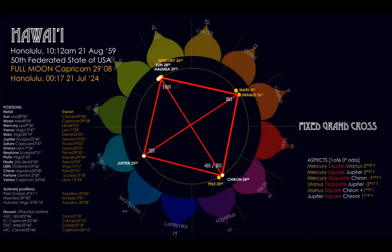And the next pattern is a rare pattern. It's formed by oppositions and squares, and it's a grand cross. In this case, it's a fixed grand cross because it's connecting with the fixed signs. And once again, Pele is involved in this pattern down the bottom here in the 4th house of Hawaii's chart and with Hawaii's Chiron.